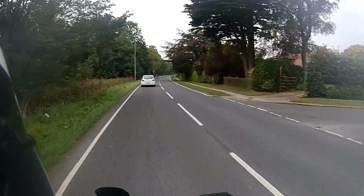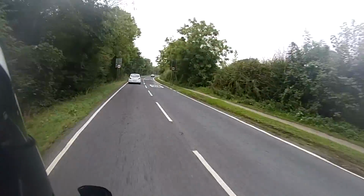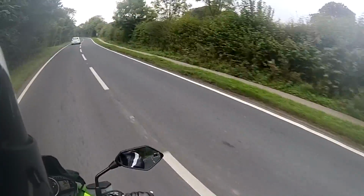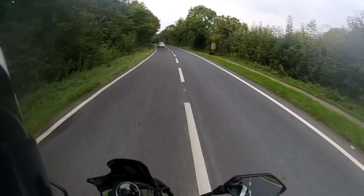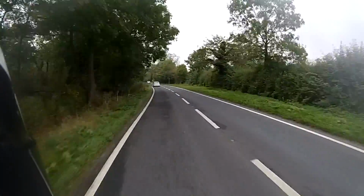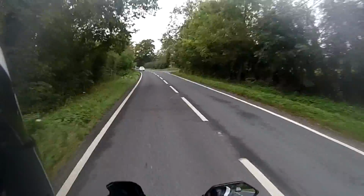Now riding the bike, great fun. Pulls like mad, so normally at this speed in this gear on the XJ6 I'd have another 2,000 revs, but just don't need it because it just wants to go. Quite happy to pull away. So a great bit of fun.